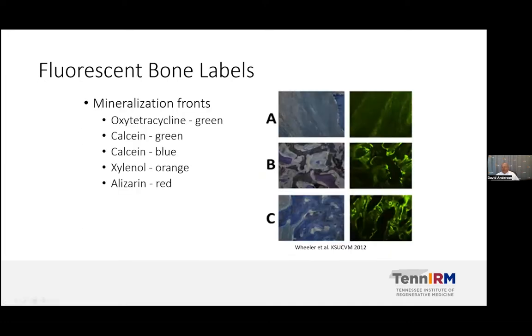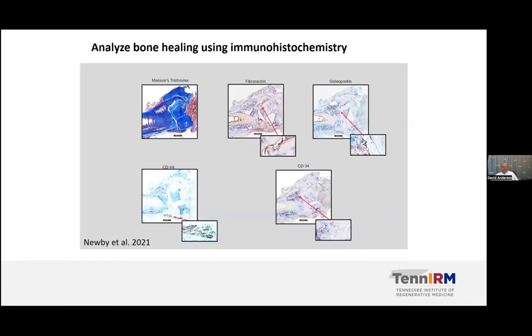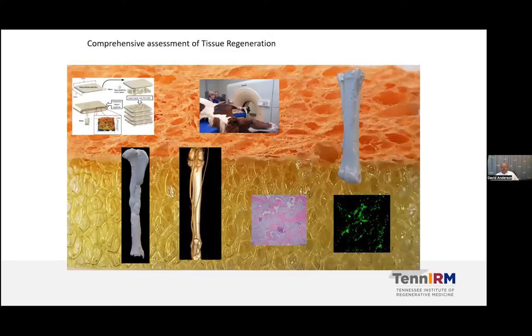The fluorescent labels are valuable. We used those in the past a lot more than we do now, but mostly what we are using the fluorescent labels for are to evaluate mineralization fronts and sometimes mineral apposition rate to see if we're having a positive impact on healing. In Dr. Dar's lab, they do a number of immunohistochemical stains. And one of the things with the tissue type stains is we never felt like we had enough specificity for what we were looking at. And so the immunohistochemistry gives us a better idea of what specific cells are in the tissues and how they're interacting with the tissues.